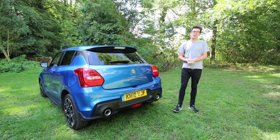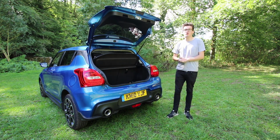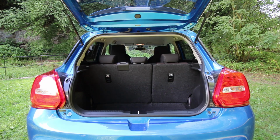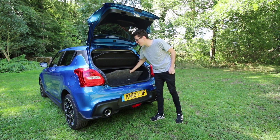Coming round to the boot of the car, you don't have a release on the key fob, but you do have keyless entry. Once you're back here, you have 265 litres of boot space. Once the seats are folded down, that increases to 579. They are also split folding, and underneath the boot floor, you have your inflation kit.